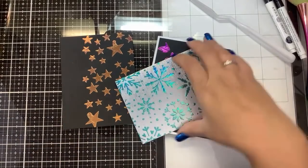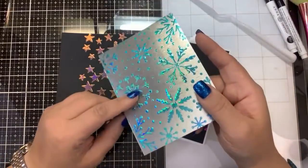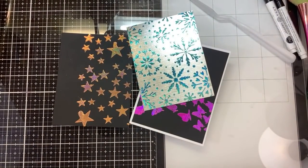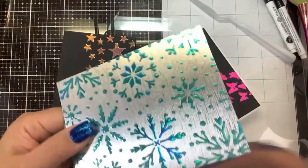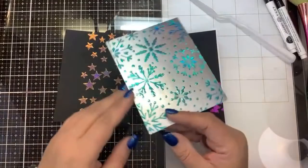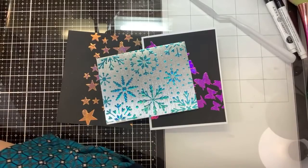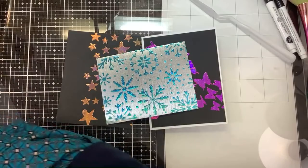And you can see here I am on foil card. This is a Catherine Pooler stencil with the Catherine Pooler. She's now carrying Deco Foil, Catherine Pooler. And I did it on some mirror card. It's textured mirror card, so this probably would not print very well if I tried to print it. But that's the Catherine Pooler stencil. I think that's the only other one I have.